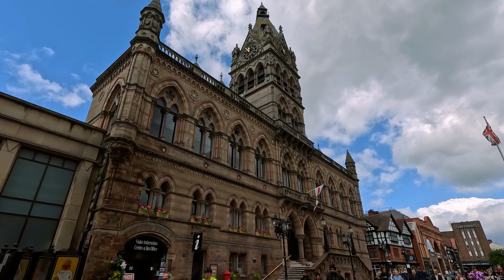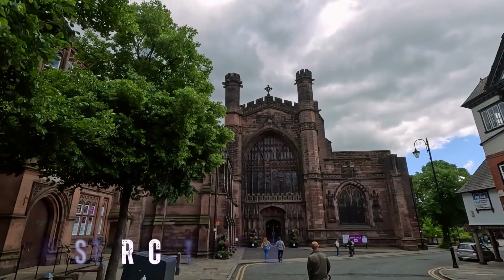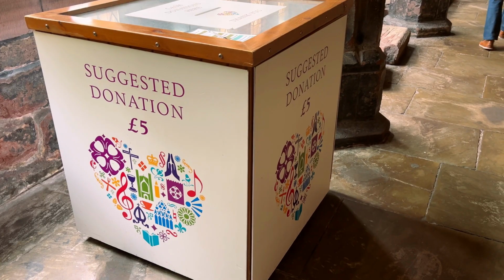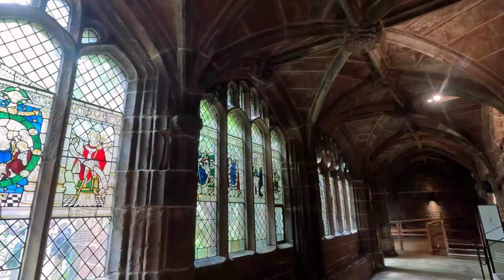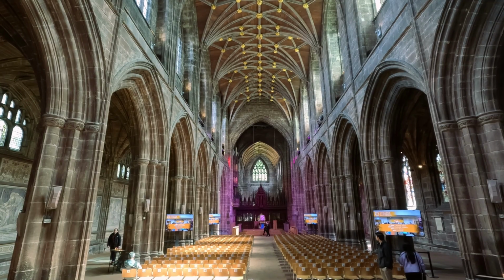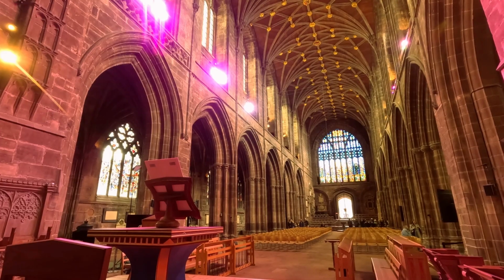Up by the town hall, you'll find the visitor centre to ask any questions you may have, and opposite that, the cathedral. Donations are appreciated, as the upkeep of this enormous building must be extortionate. The main construction of this cathedral took place between the mid-13th century and the dissolution in 1540, although the oldest parts date back to 1092. With its Gothic architecture, medieval carvings and monastic cloisters, this cathedral shows centuries of religious history.